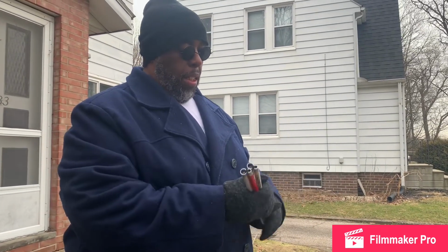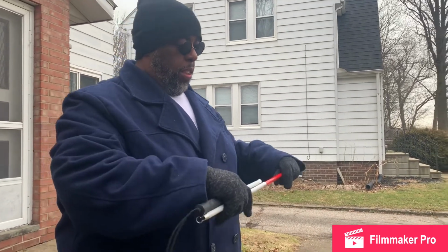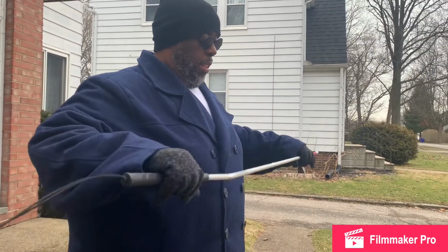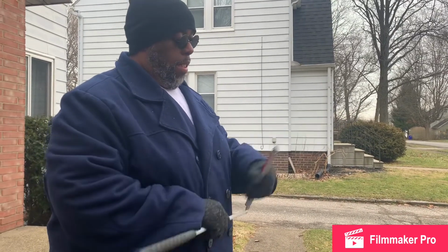So how this cane works is like this. It's got a little rubber band on it. It's made out of fiberglass. And what it does, it unfolds like this. And then you have the cane. But we're not going to do it that way today.